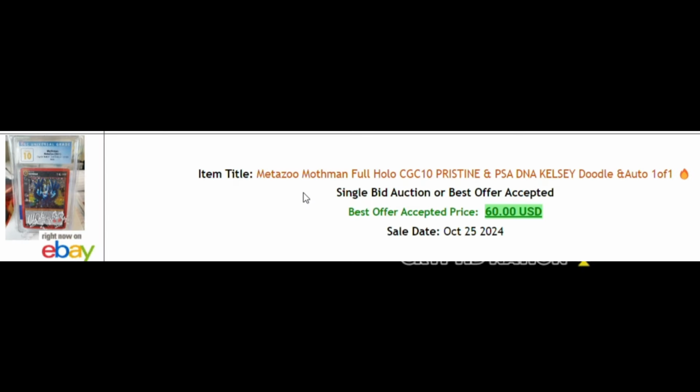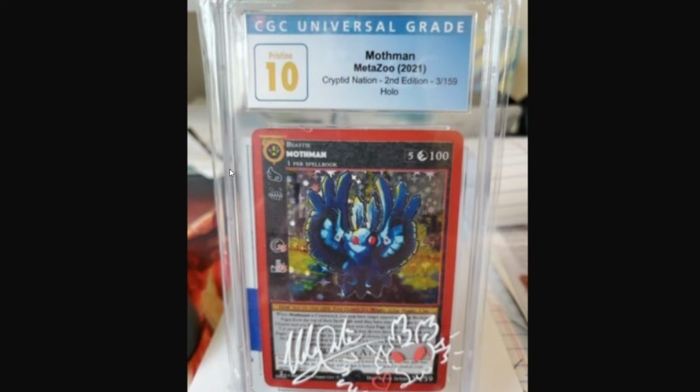Next we have a second edition full hollow Mothman, CGC 10, so pristine 10, with an autograph and doodle by Kelsey, that sold for $60 American as best offer accepted. So let's take a look at that card.